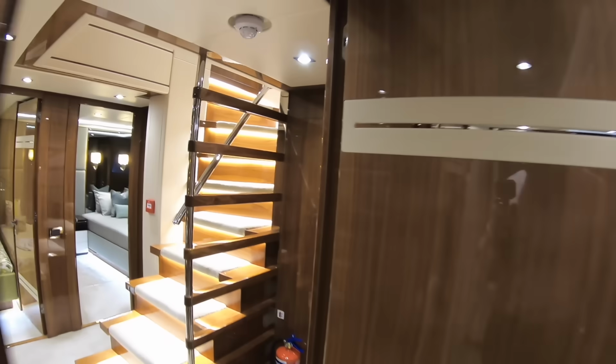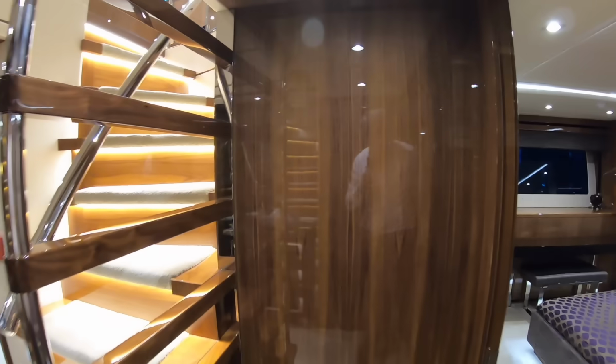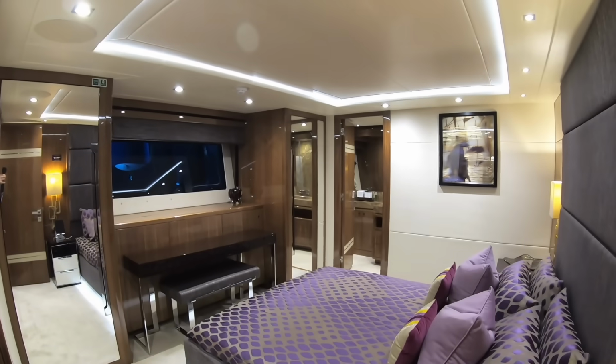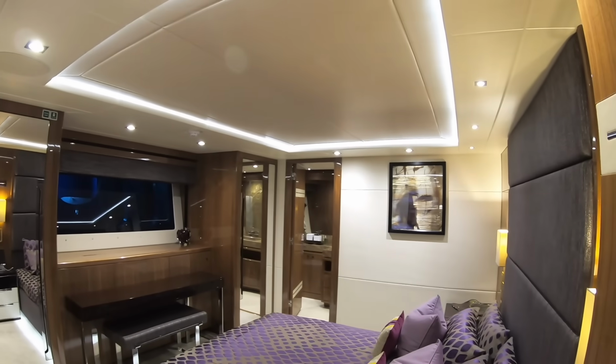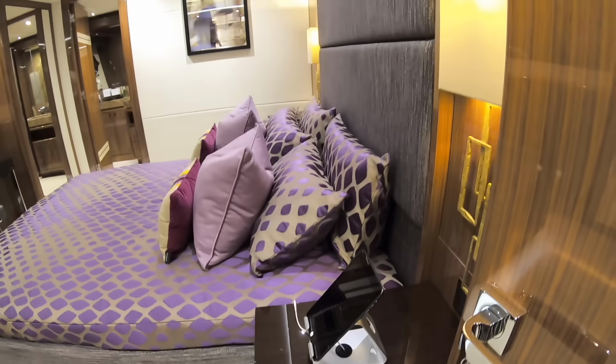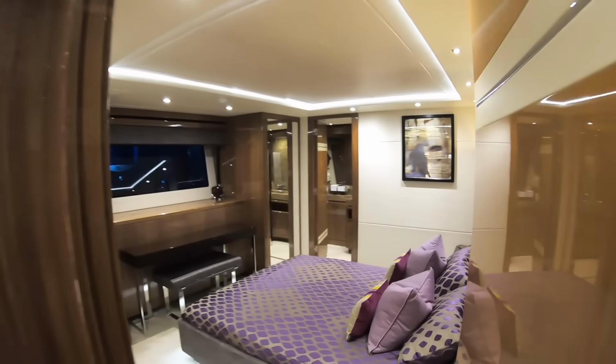Of course there's another one then as we come back here, just there, same sort of standard, and ensuite of course in the far corner. It's exactly the same, and again you can see that iPad controller down by the bed that controls everything. Cool. Okay, let's come out of here, and now we're going to go up 2 decks.